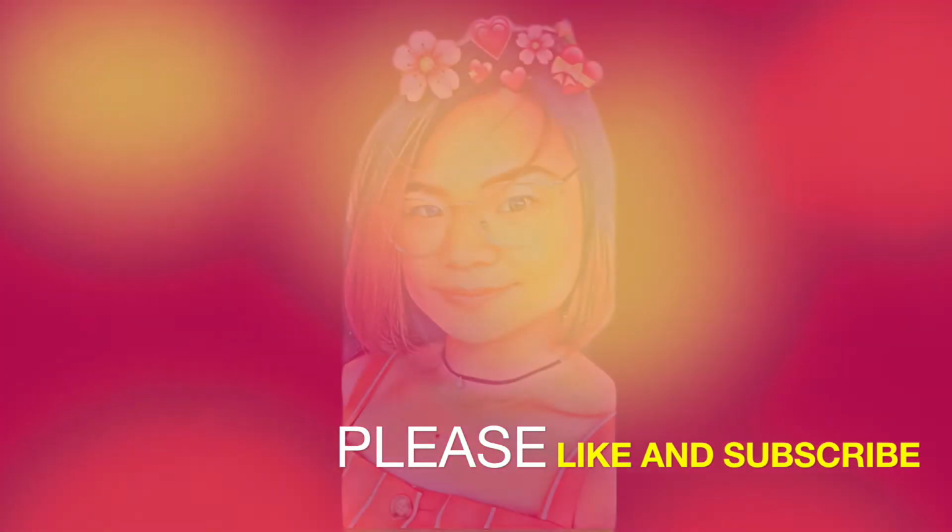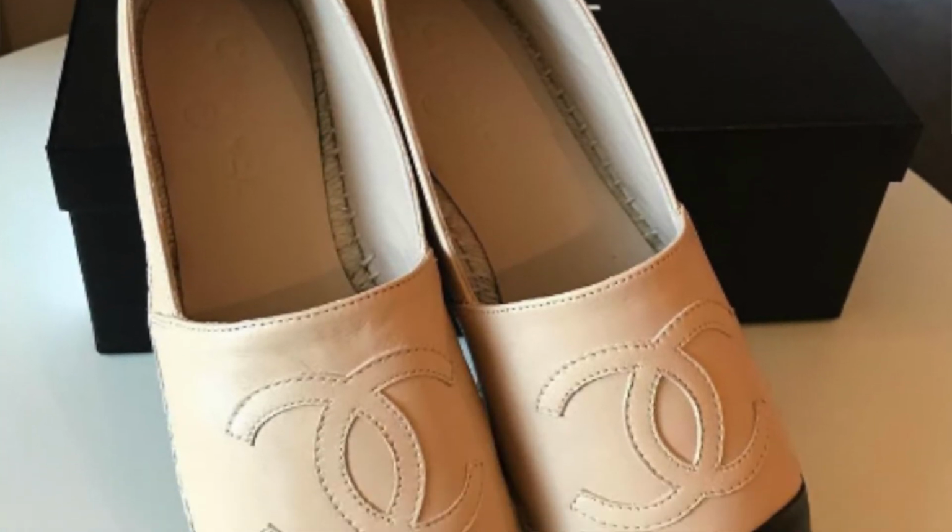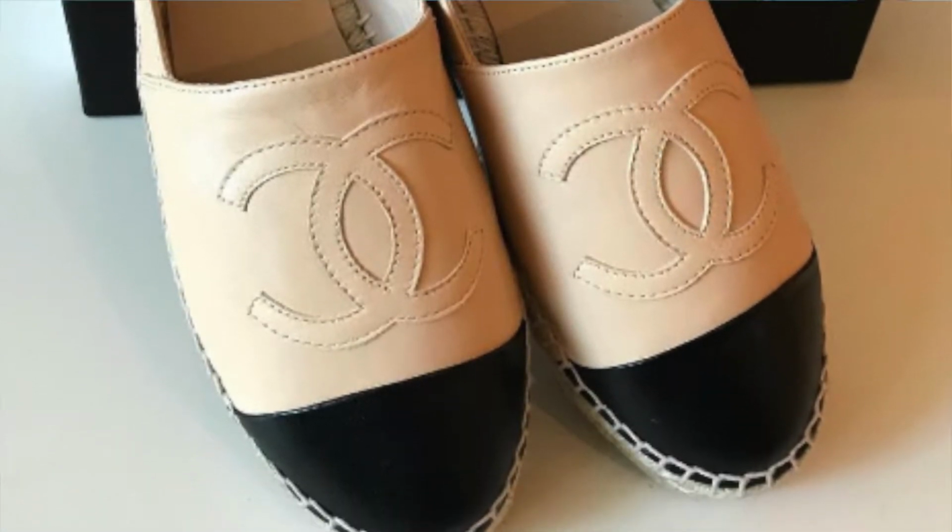Make of all time. Unboxing my birthday gift. So yung shoes na gustong-gusto ko talaga dati is the Chanel Espadrilles. Yung classic nila. But one of my friends has it and I tried it on, but it just didn't suit me well. I don't know why. I really love that shoe, but it doesn't love me back, so I bought a different one.